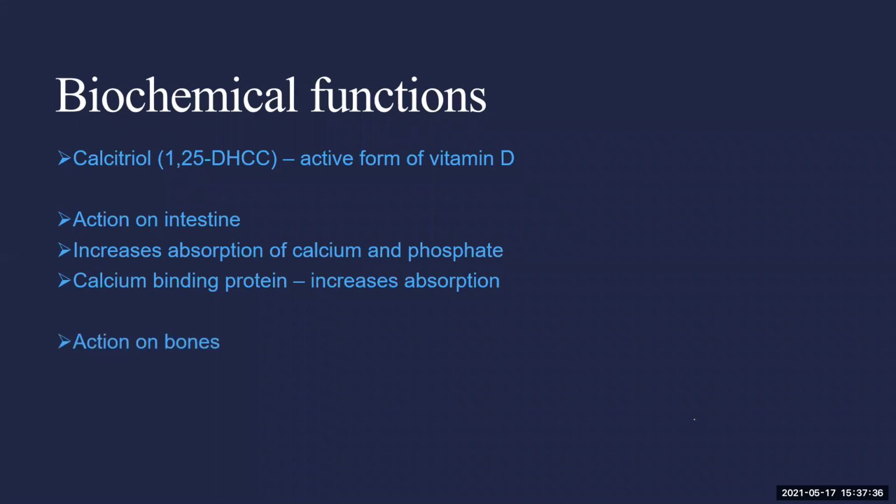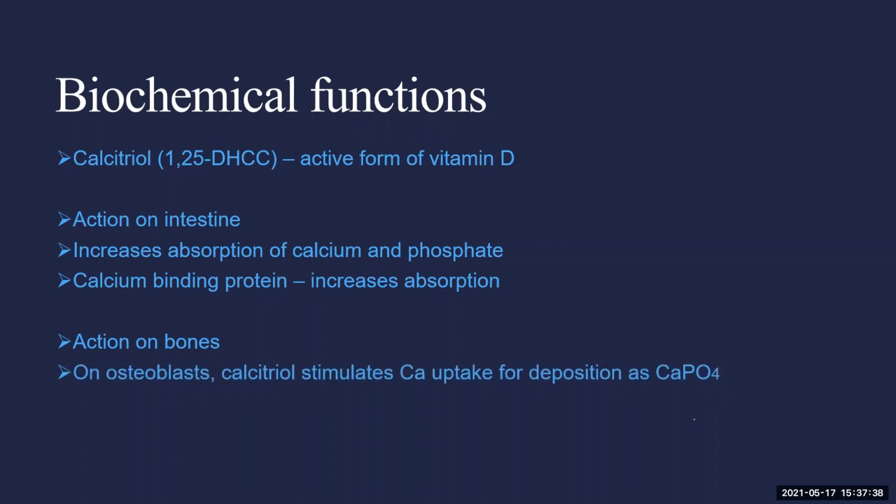Now its action on bones, on osteoblasts or the blast cells within the bone. Calcitriol will stimulate uptake of calcium. It increases the calcium uptake by the bone from the blood, and deposits the calcium as calcium phosphate. Okay, this uptake of calcium is very important for bone formation.